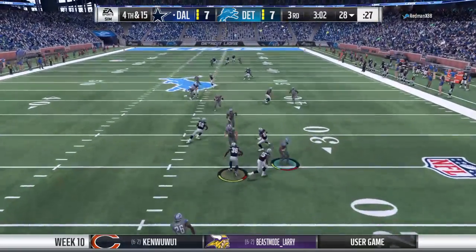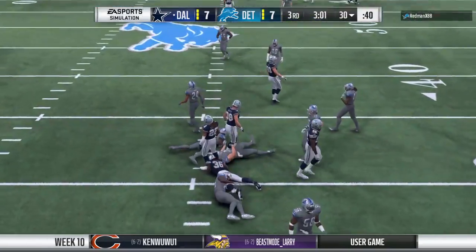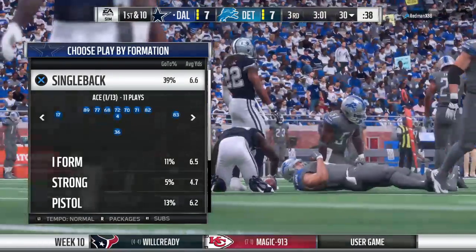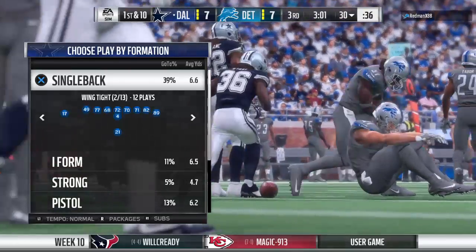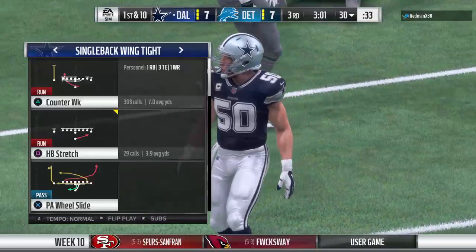This is taken at about the 14. A nice job on the return there, 16 yards. And the Cowboys will take over the football with a 1st and 10. And now Dallas gets set to take the field.